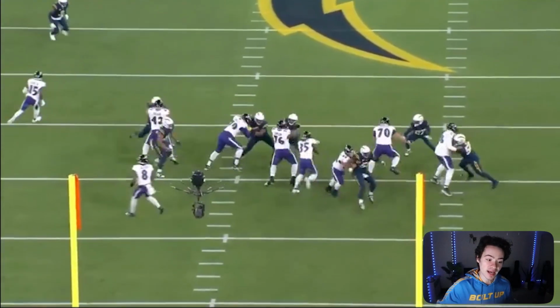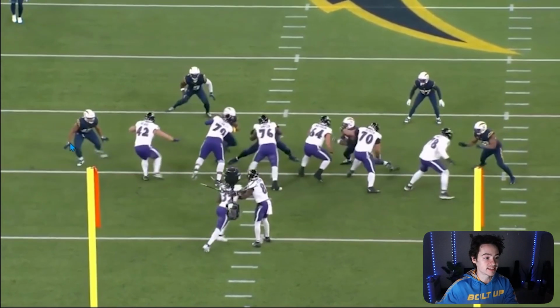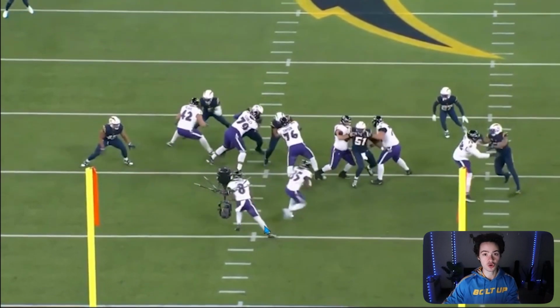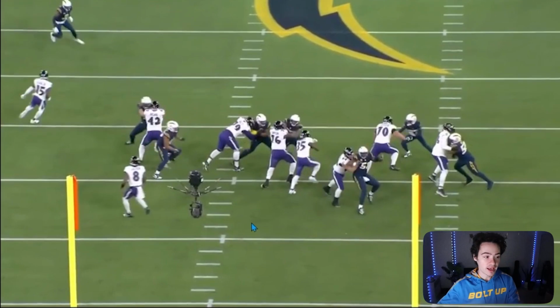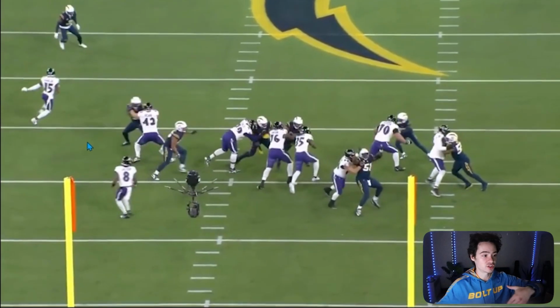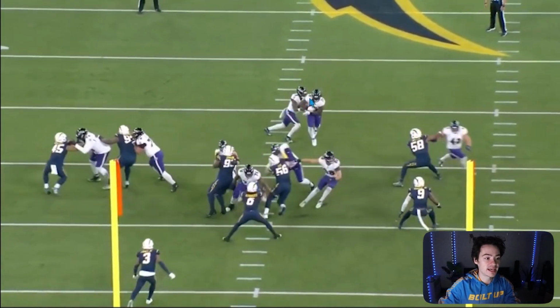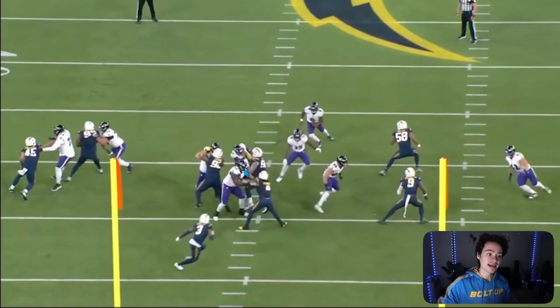Now I'm going to take this back because I want to appreciate the rookie Tuli Tuipulotu staying disciplined right here. I'm not going to commit because Lamar Jackson is the best quarterback in the league when it comes to running the ball and pulling that option and running it basically on just the QB read. Now we get to see Lamar Jackson pulling this ball and take it himself. Justin Hollins is now the edge player that is staying disciplined, forcing Lamar Jackson to go back inside.